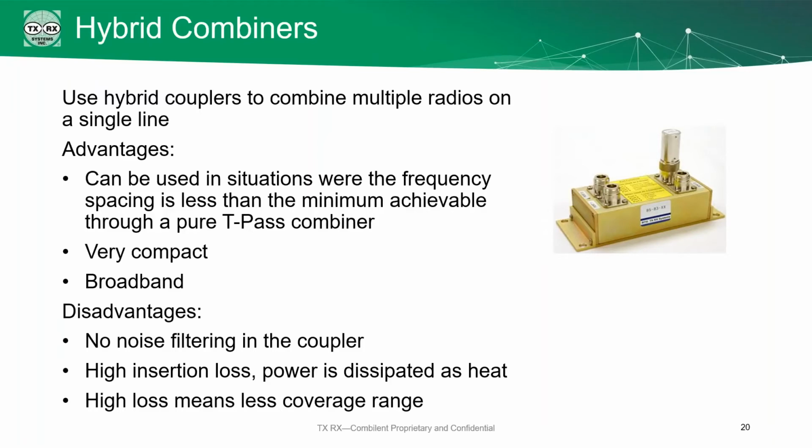Hybrids also have very high insertion loss relative to a T-Pass combiner. And all that power that you're losing is dissipated as heat. High loss also means less coverage range. So if you've got somebody that needs a lot of range, a hybrid probably isn't going to help with that.